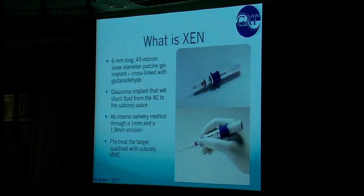So let's talk about Xen. Fortunately, I wasn't able to do a Xen this time. It's not approved yet in India, but hopefully next time I come, we'll be able to arrange that. But the Xen, this is the injector. It's a 6 millimeter long, 45 micron lumen. It's cross-linked with glutaraldehyde, which is supposed to allow it to last longer. You can perform it through two paracenteses, a 1.8 paracentesis, and then just about a 1 millimeter paracentesis.